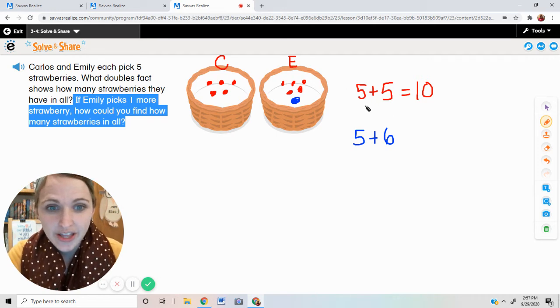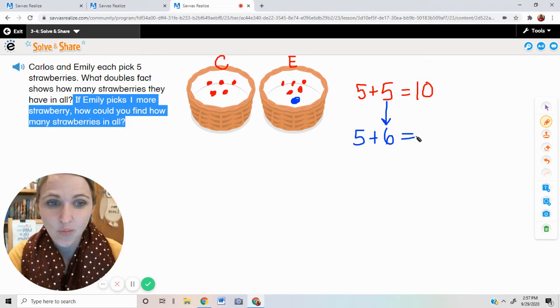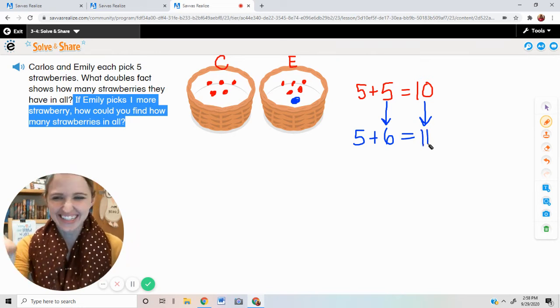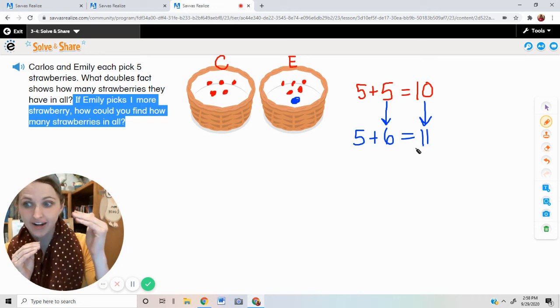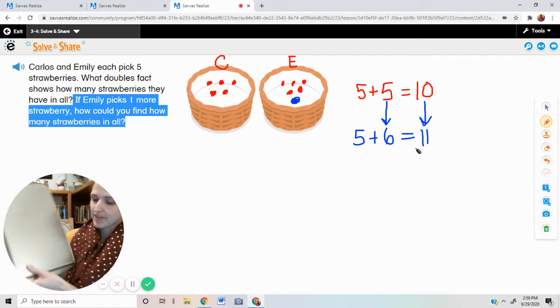You know that 5 and 1 more is 6. So 5 plus 6 is going to be 1 more than 10. 5 plus 6 is 11. You guys are awesome. So 5 plus 6 is 11. We know it's just 1 more, so we can use the doubles fact to help us.